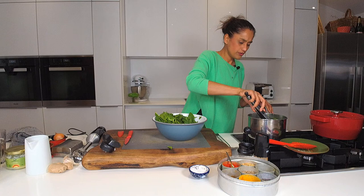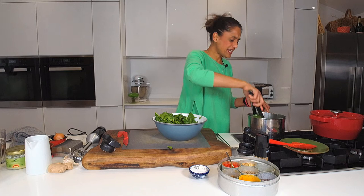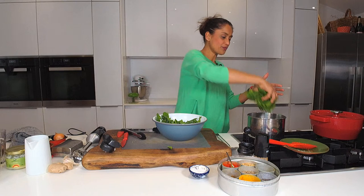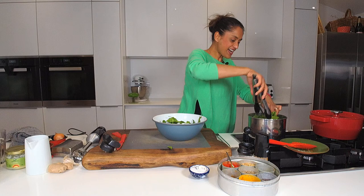Now, I don't know whether it's just me, but I had a real craving for spinach or something green. I don't know whether it's this time of year or what it is, which is why I decided to do this dish, because I just really needed, I think maybe it's the iron, lots and lots of green stuff. So that's why we're cooking this dish, because I fancied it for my dinner tonight. And if that's not a good enough reason, I don't know what is.